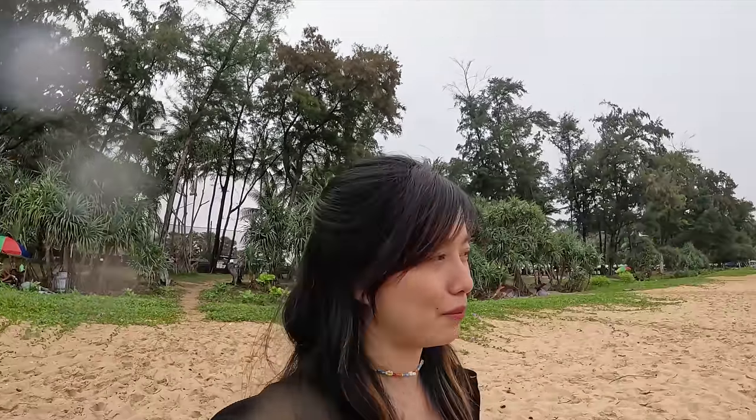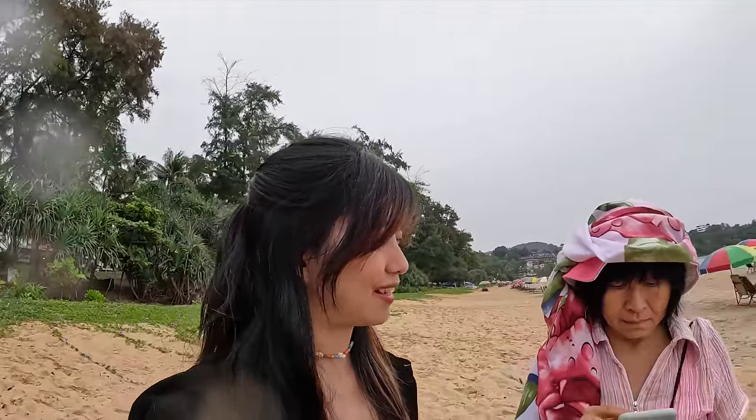Very nice. Okay, everyone, we are here now, still at Kata Beach. I really feel it's not too crowded, and so far people are nice and places are also very nice. Even though it's raining a little bit, I still feel safe, not too scary. I'm going to be taking some videos and good pictures with this cute dress.